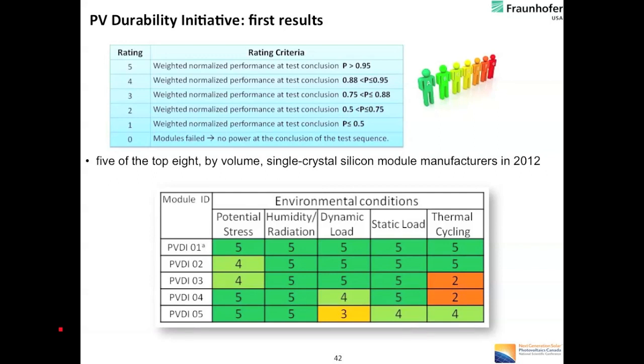So this is the roll-up. We test these for both performance and safety, but I'm just showing the performance data here. And so all the performance data has been rolled up so that you can't tell whose is whose.